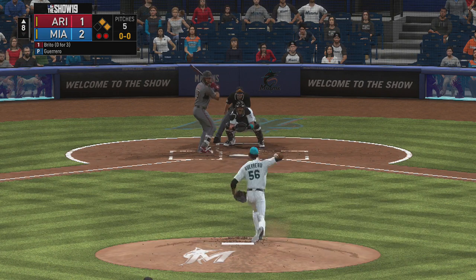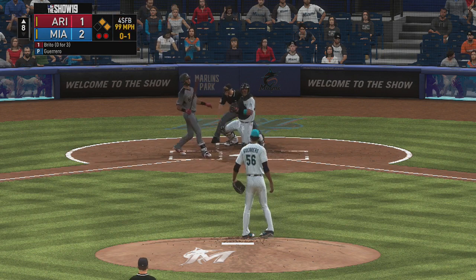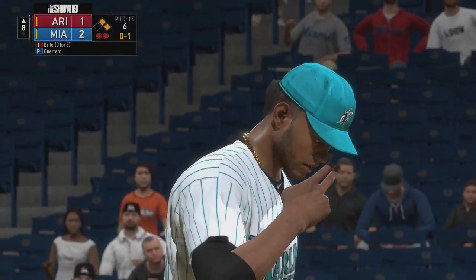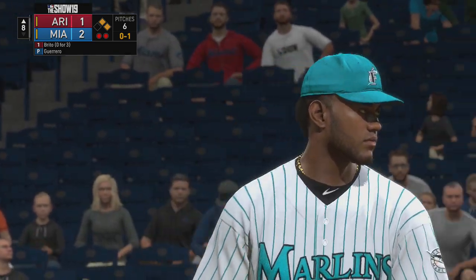Trying to hold the lead. Here's the delivery. First pitch fastball swung on and missed. 0-1. That's straight smoke at 99, guys. It's almost unfair.